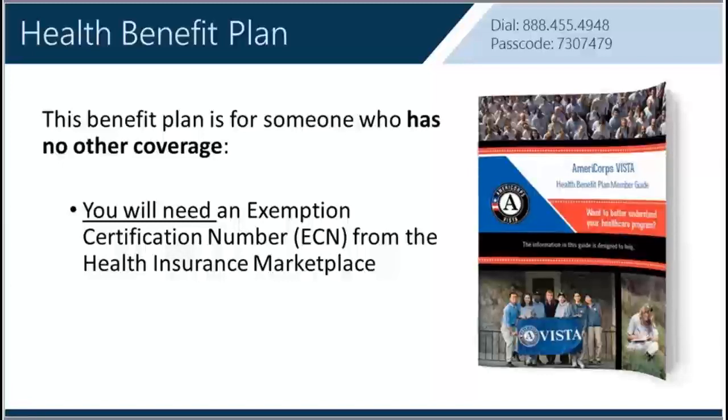We ask that you provide an exemption certificate number, or ECN, provided by the healthcare marketplace, usually from healthcare.gov. There are also special circumstances to enroll in the health benefit plan where an ECN may not be needed, such as if you're working outside of the continental United States or for those who are part of a federally recognized tribe. If you're not sure about that, please contact IMG for your enrollment and we'll help guide you through.